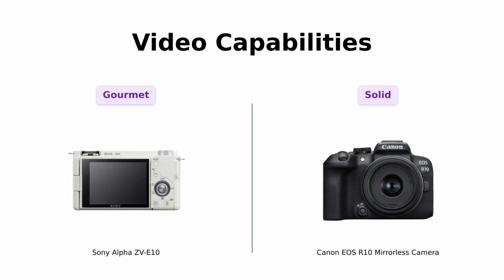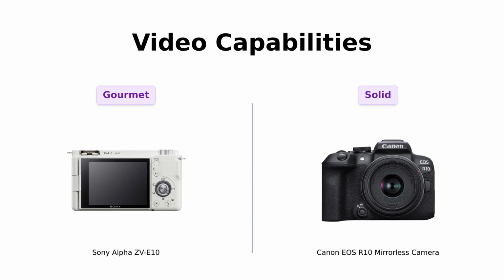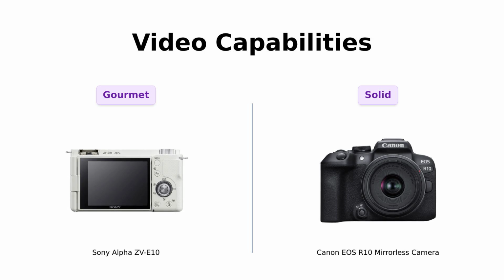Now, let's roll into video capabilities. The ZV-E10 can shoot 4K movies oversampled from 6K with full pixel readout, offering a gourmet experience without the calories. Meanwhile, the R10 also delivers ultra-high definition videos.